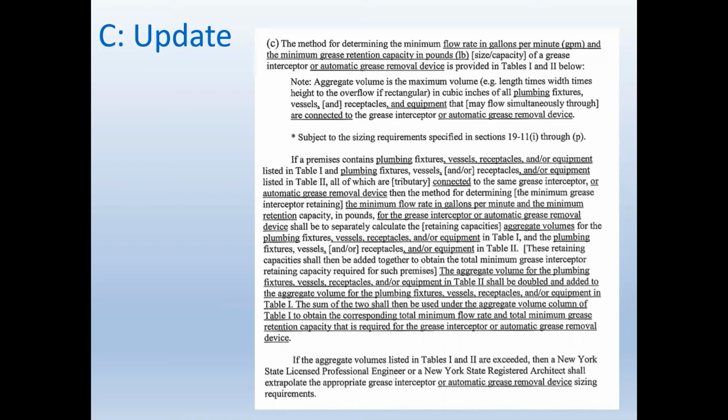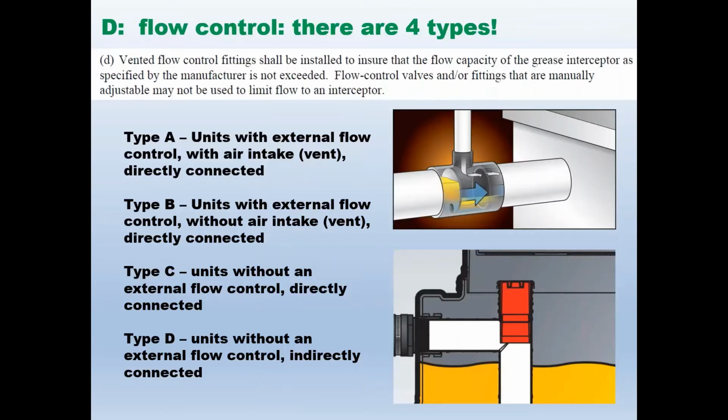So I'm going to go on to D. And again, old code said flow control, new code just says D. This was from the old code.